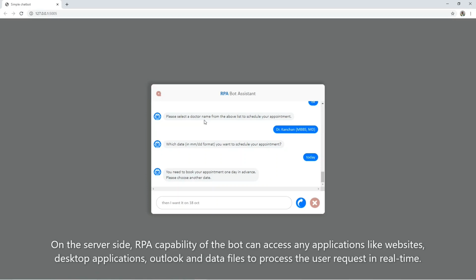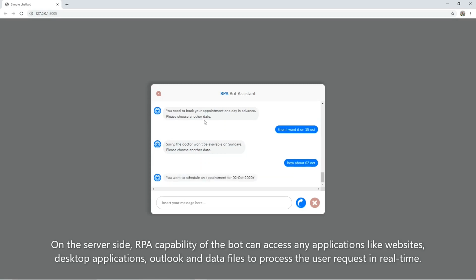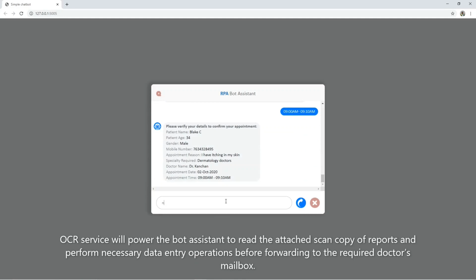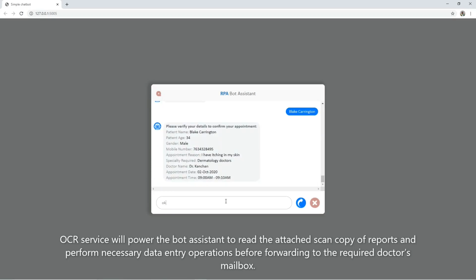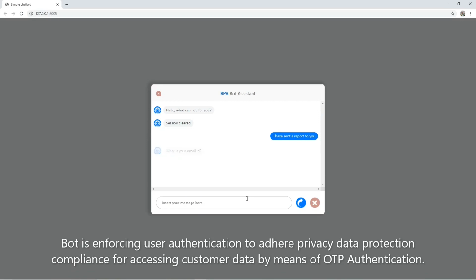On the server side, the RPA capability of the bot will access other applications, Outlook, and data files to process the user request in real time. OCR service will power the bot assistant to read the attached scan copy of reports and perform necessary data entry operations before forwarding to the required doctor's mailbox. The bot enforces user authentication to adhere to privacy data protection compliance for accessing customer data by means of OTP authentication.